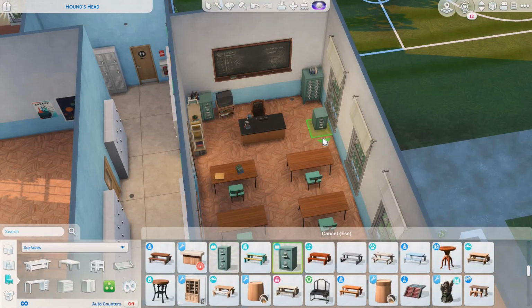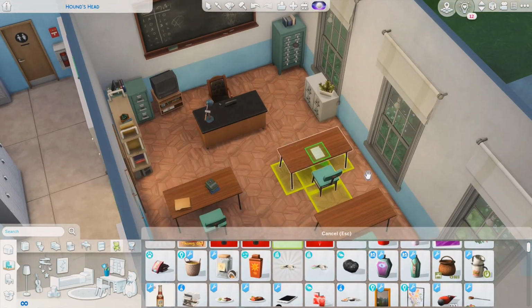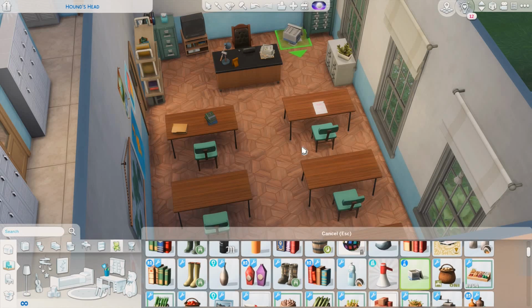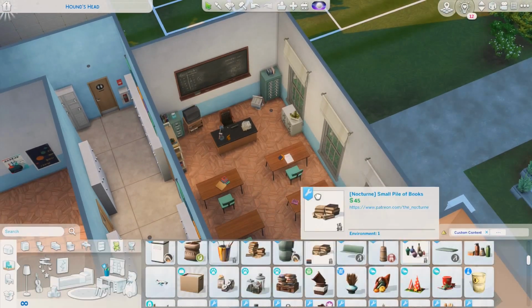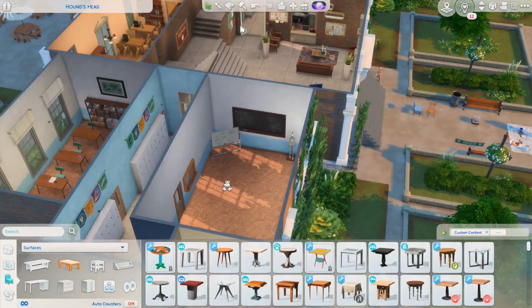And I spent quite a lot of time just cluttering up the desks, making it look like there were pupils actively using them and they'd just maybe gone out to break and left all their stuff in their classrooms. And like I said, it was so fun to use all of these little items that I never usually get to use. So now I'm on to the science classroom.